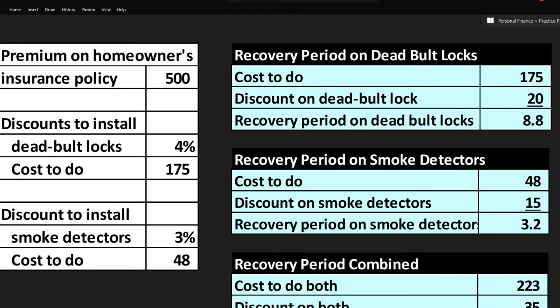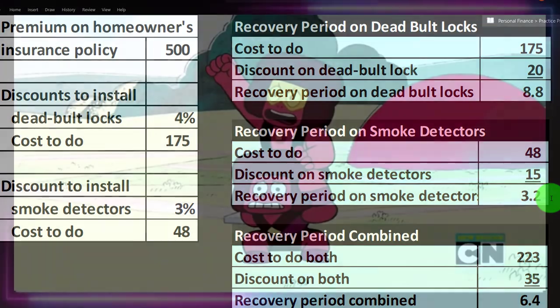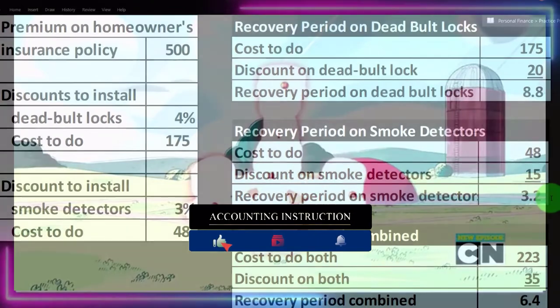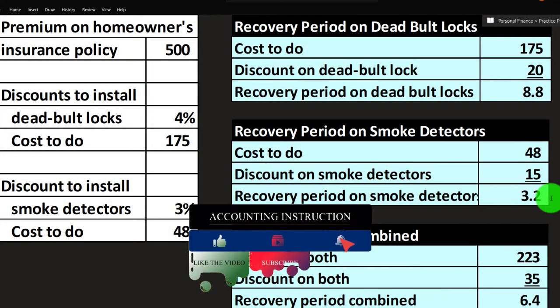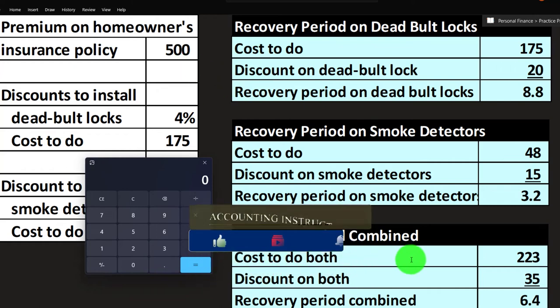But of course, if I look up top, this first one took the longest to recover, 8.8. It also costs more, 175, which is part of the reason. And then the cost to do the other is only 48, so we've got a recovery period of 3.2. If we combine them together, then we've got the 6.4.